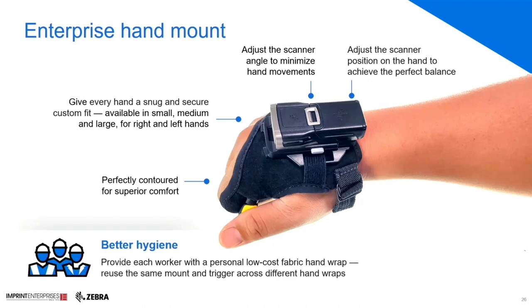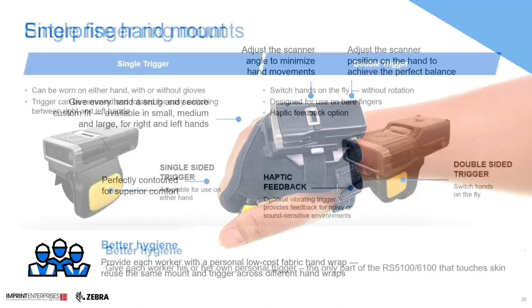You can adjust the scanner angle so that it minimizes the hand movement. You're also able to adjust the scanner position so that you have a good balance. And it's also a better hygiene solution because you can easily take the ring scanner and the plastic mount and trigger, and pull that off of the Enterprise hand mount and then wash it. It's a low-cost fabric hand wrap. So you could either have it cleaned off or purchase multiple ones to give each user their own and have a better hygiene solution.